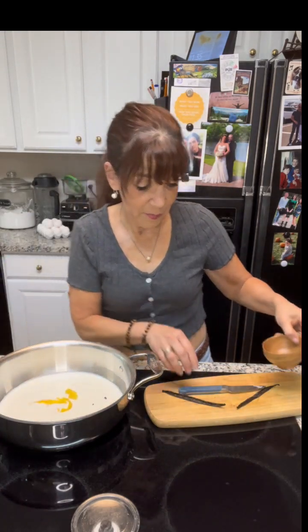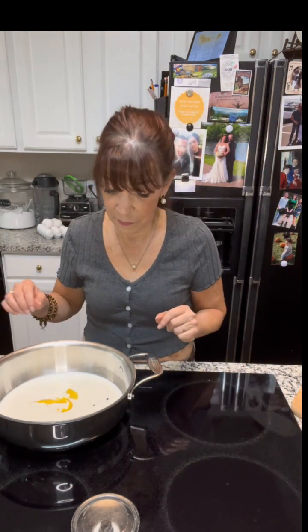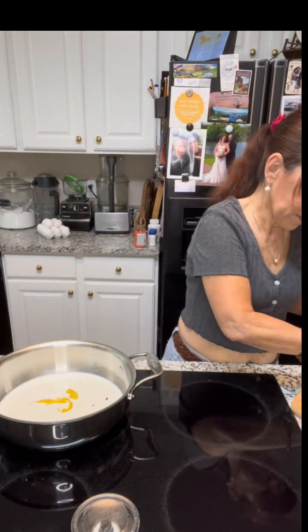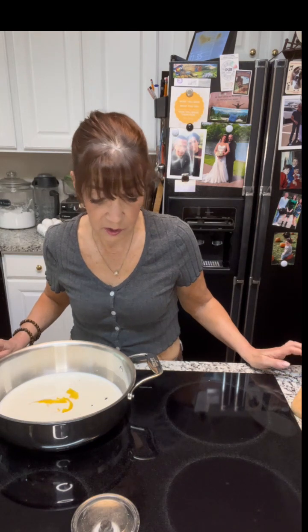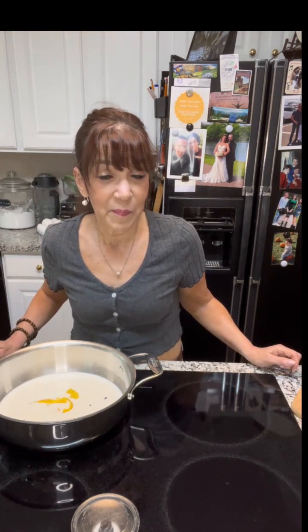We are heating up, we are making the crema pasticcera right now, which is the pastry cream that will fill the pasticciotti. So we are going to be heating some milk with a lemon peel and some vanilla. You can use vanilla extract. I am using actual vanilla seeds from the inside of a vanilla bean. Your choice. We'll be back shortly.